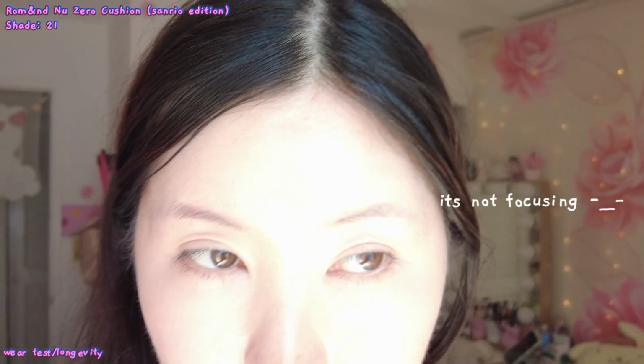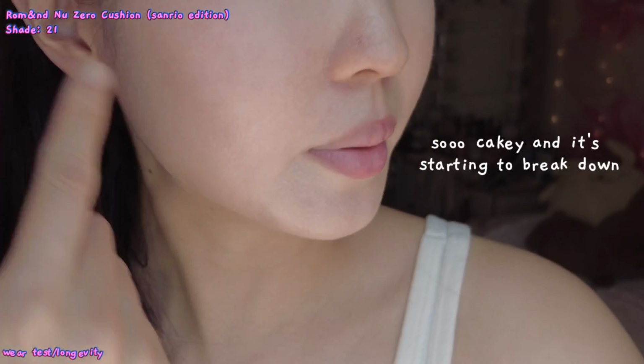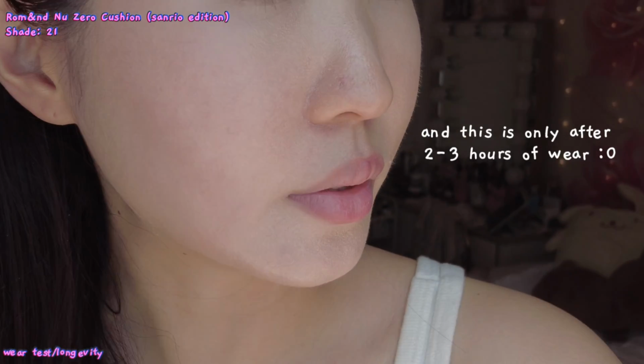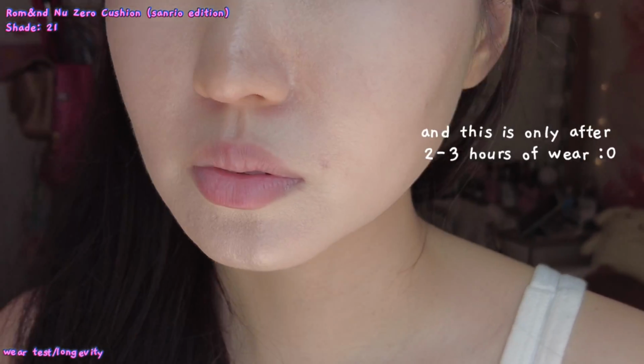I don't know if you can see above my eyebrows, like the wind made my hair stick against it, but there's a noticeable line. I'm not the type of person to make hasty judgments on one single use. I try cushion foundations multiple times until I make a final opinion of it. My opinion on this cushion when I first tried it last year remains unchanged.